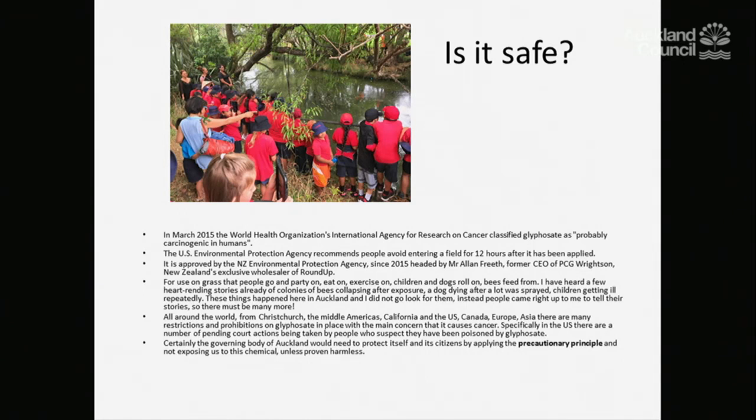All around the world, from Christchurch, the Mid-Americas, California and the US, Canada, Europe, Asia, there are many restrictions and prohibitions on glyphosate in place, with the main concern that it causes cancer. Specifically in the US, there are a number of pending court actions being taken by people who suspect they have been poisoned by glyphosate. Certainly, the governing body of Auckland would need to protect itself and its citizens by applying the precautionary principle and not exposing us to this chemical unless proven harmless. Currently, it is not tested in our drinking water either.